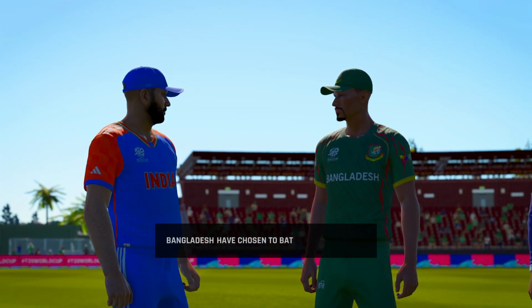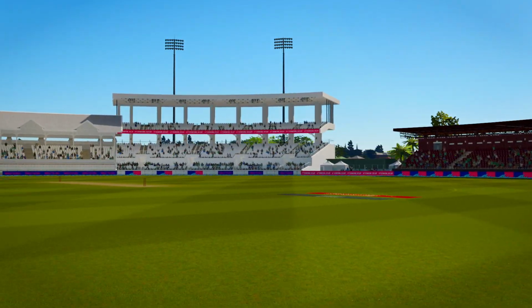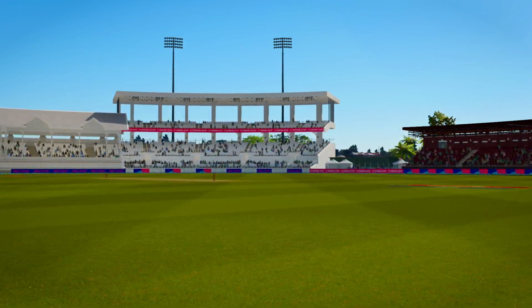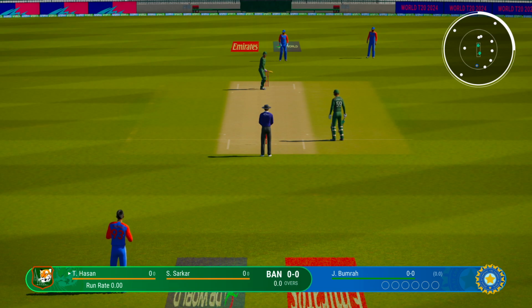Probably not a bad toss to lose. The decision is to bat first, but I reckon having a bowl on this pitch could be the smart decision. The umpire signals that we're ready to go. First ball of the innings about to be bowled.